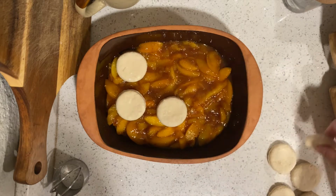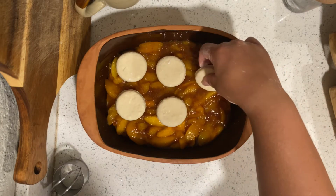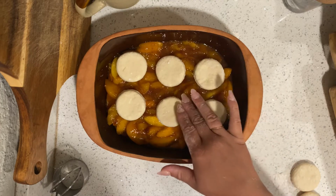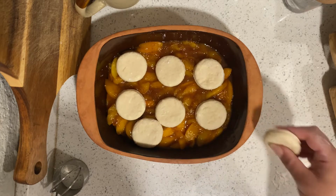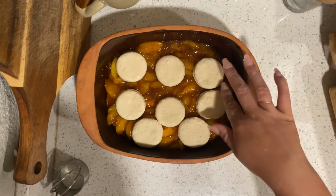My husband absolutely loves this recipe, so I don't think you can go wrong with it. It is very, very good. This was gone in probably less than 2 days. So if that doesn't tell you that it's good, I don't know what else would. It was very delicious, and we've made it now a few times. So yeah, very good one.